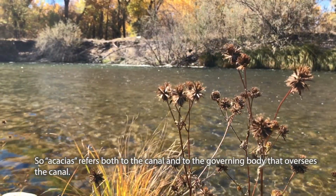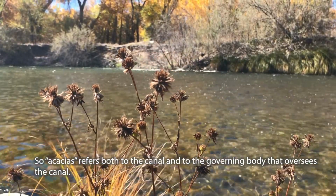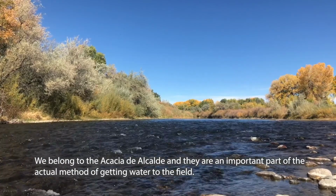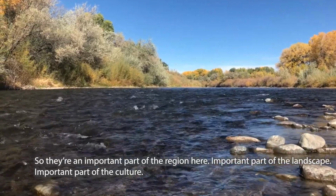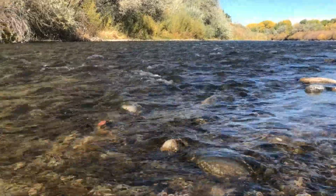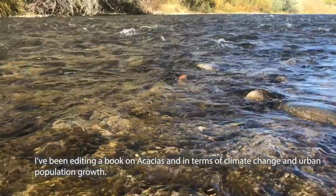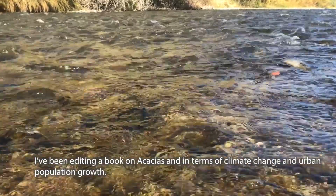So acequias, it refers both to the canal and to the governing body that oversees the canals, or the canal, a particular one. We belong to the Acequia de Alcalde, and they're an important part of the actual method of getting water to the fields, so they're an important part of the region here, important part of the landscape, and important part of the culture. I've been editing a book on acequias in terms of climate change and urban population growth.